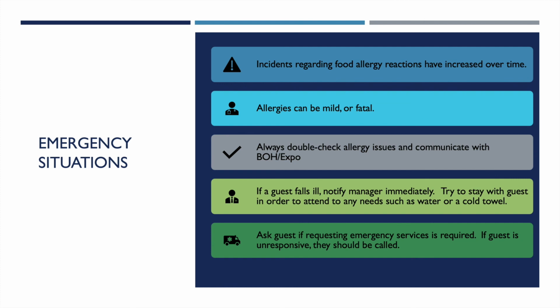But 100% of the time, if the guest is unresponsive, meaning they're not conscious, okay, yes, call 911 100% of the time, okay? And maybe they just fall unconscious for a few seconds or whatever it is, and they come back, still the right call to get the EMTs on scene, okay? So that's really a synopsis of that.